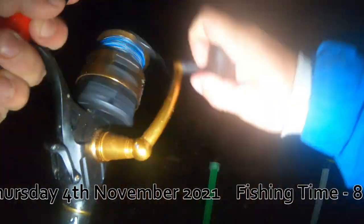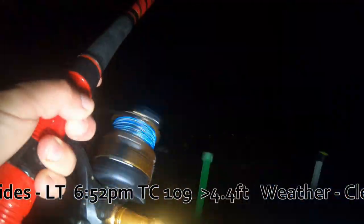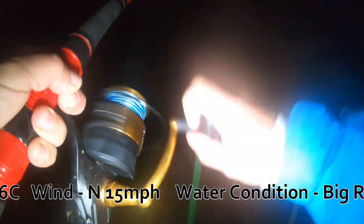It's like 1:45 now, and we have been here all night. One fish. Let's call it a day.